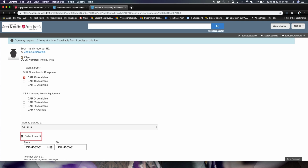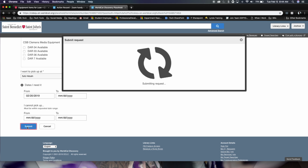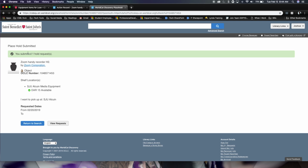Then, I come down here and choose what day I want to reserve it on. Let's say I want to reserve it on February 20th. Then I hit submit. It submits my request, and when the item is available, again, on the day I reserved it, I can go to Elkwin Library's Circulation Desk and pick it up.